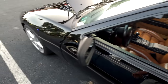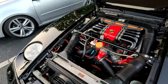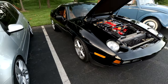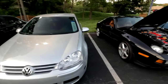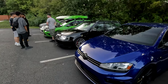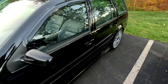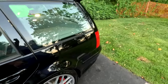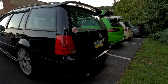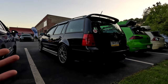Oh, this thing is killer. Good old V8. And the headlights look so funny to pop up. But I love these things. Alright, let me see this wagon. Yep, same one from last year. Uni black wagon on the RCs. I think this is new from last year. Looks good though. Oh yeah, I joked last year I wanted to steal his thunder. But now I have a new one, so I don't need it anymore.